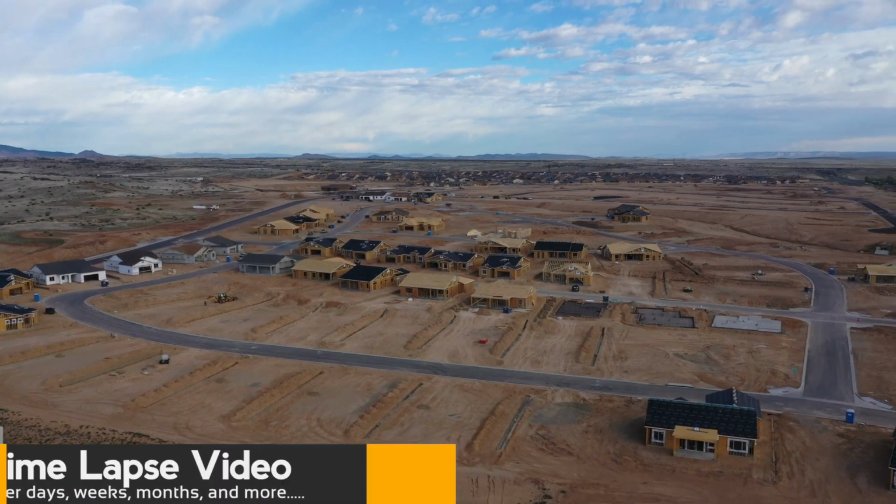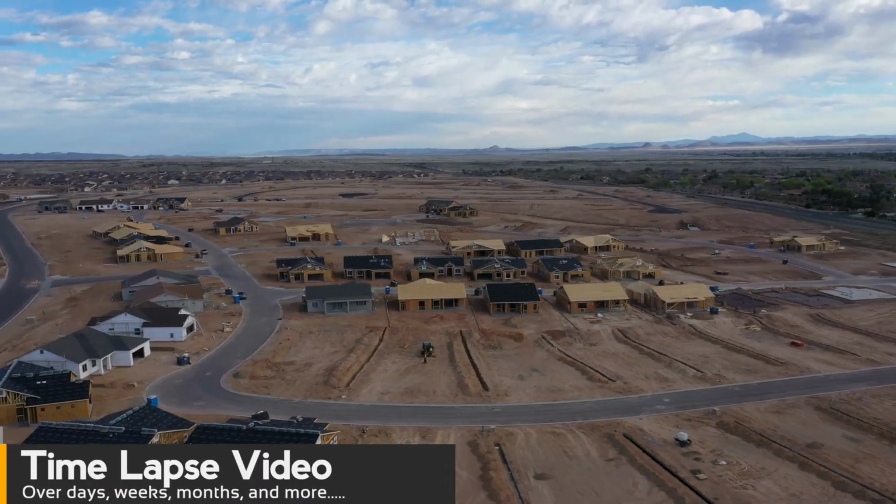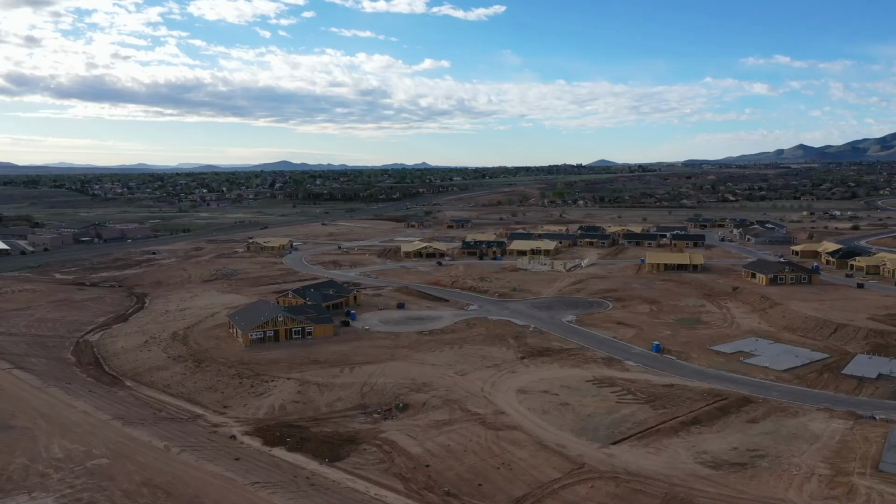The greater Prescott area is growing at a quick pace. New home building is occurring in Prescott, Prescott Valley, Chino, and Dewey. Keeping track of new build projects can sometimes be a daunting task.